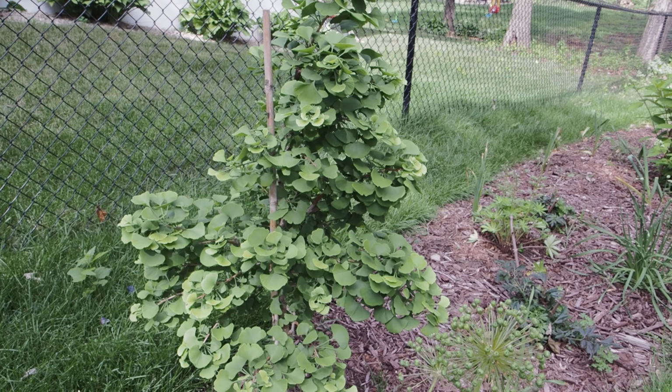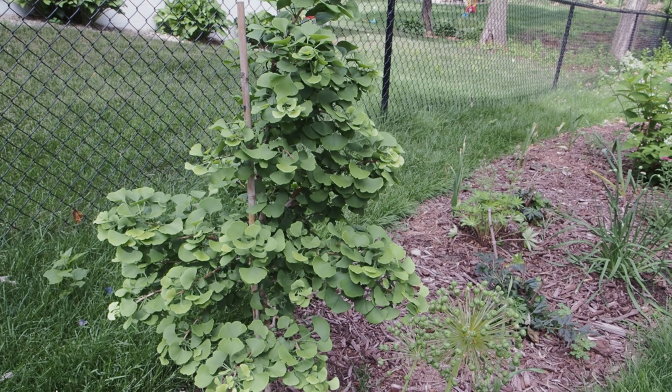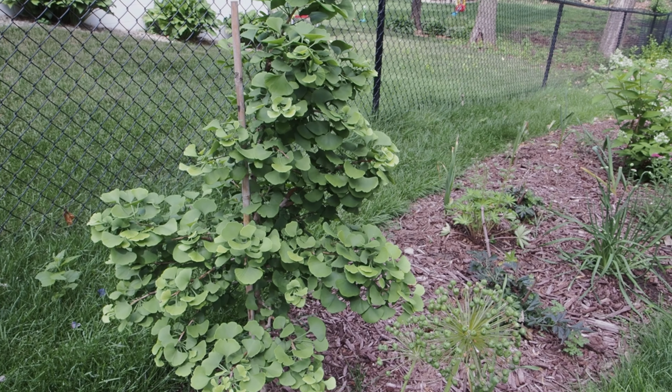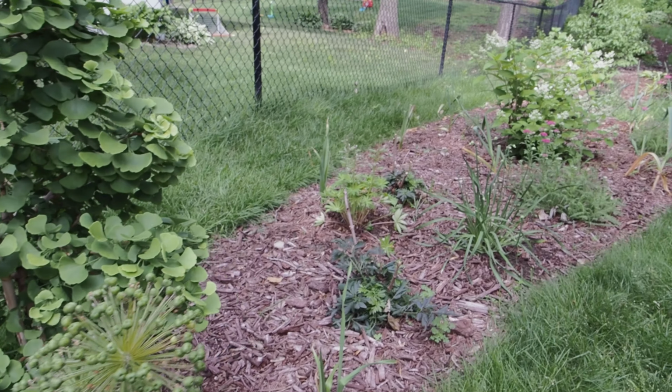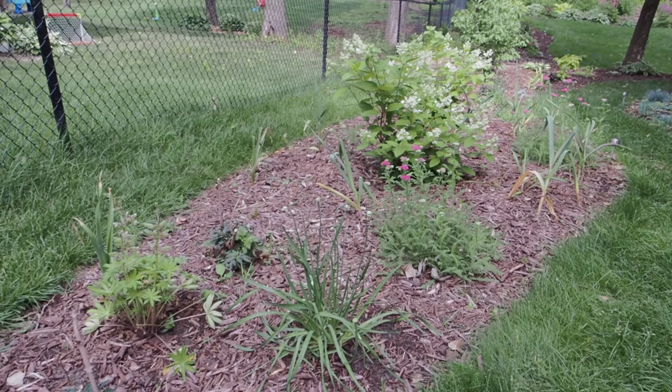This is my jade butterfly ginkgo. I just love it. It's a dwarf. Like, it only gets like 3 to 4 feet tall. Slow grower, but look at the leaves. And there's some spent purple sensation alliums.